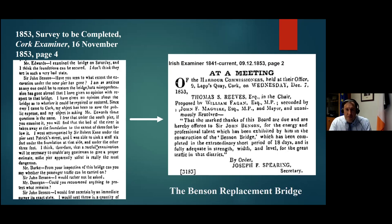Then he's pulled before Cork Corporation, some of the members of Cork Corporation. There's a man called Mr. Edwards at a meeting who said, I examined Patrick's Bridge on Saturday and I think the foundations can be secured. I don't think they're in any such very bad state. And Sir John Benson retorts, have you ever seen to what extent the excavation on the near pier has gone? I am as anxious as anyone could be to restore the bridge, but a misapprehension has gone abroad that I've given opinion with respect to the bridge. I have given no opinion about the bridge as to whether it could be repaired or restored.